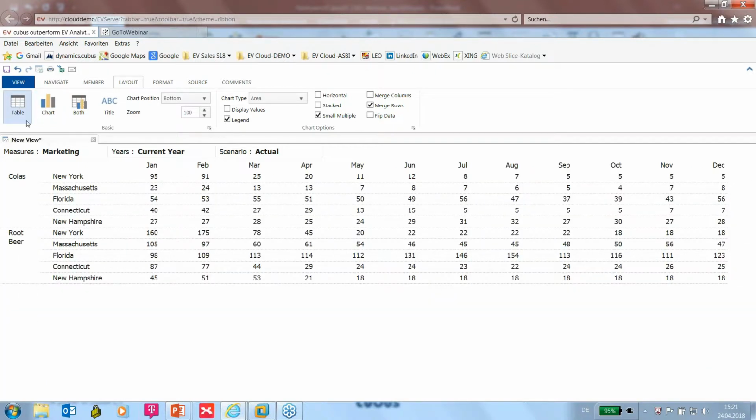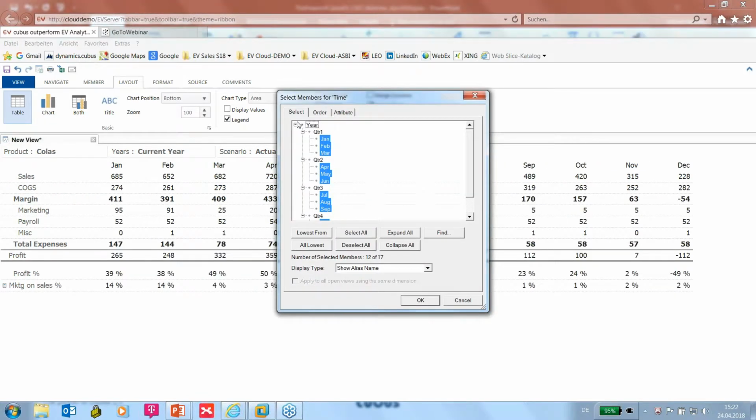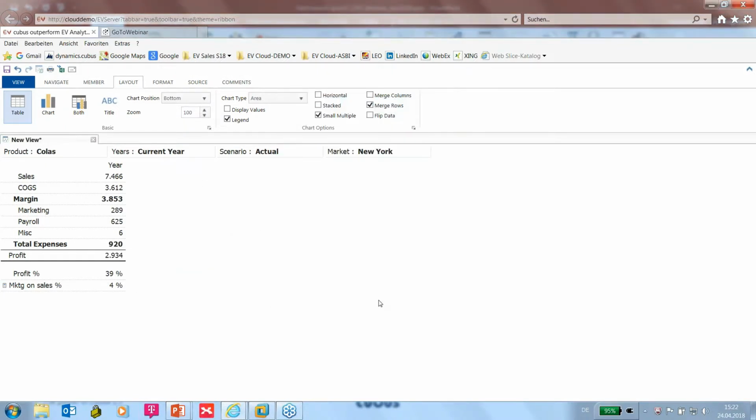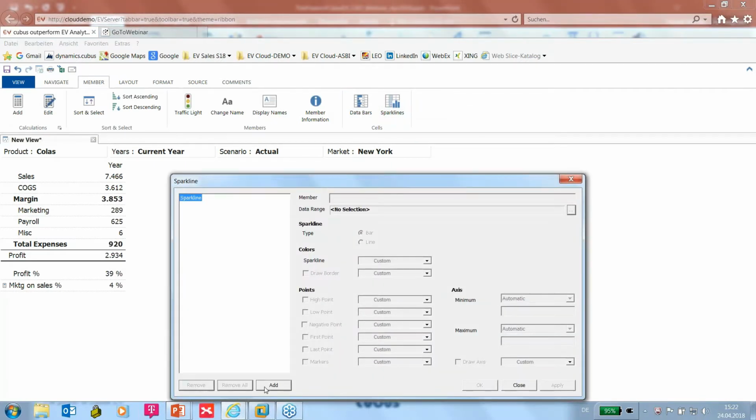So let's go back to the table, and let's get an idea on how we could work with this data. So let's go back to this one, and now I simply want to reduce that to the year values because I want to do an actual to budget comparison. However, I still want to be able to see the trend on the month level. So I go to member and I add a sparkline. Click on add. I give this one a name, history.